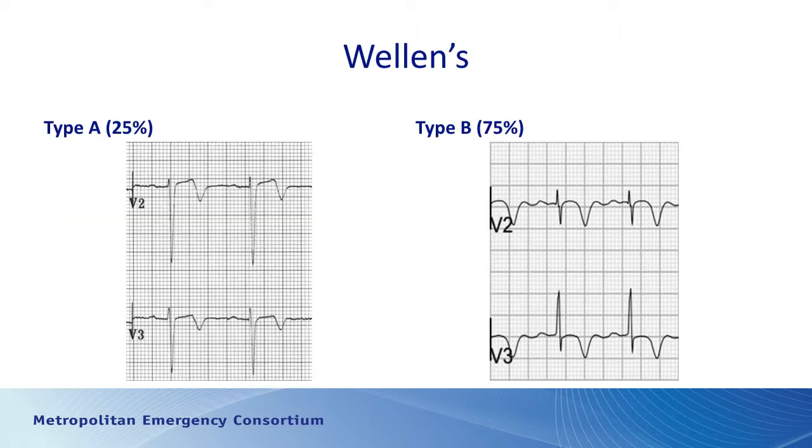So these are the two different waveforms for type A and type B. Type A, again, is about 25% of the patients. And these tend to have the biphasic T waves, where you have an upward going T wave and then a downward going. This is one of those circumstances where you look at it, you go, I know this isn't right. So, do you need to exactly remember that this is a Wellens type A? I'm less concerned with that than you recognize that, hey, this is a biphasic T wave, and this represents a problem for my patient. Wellens type B, again, is 75% of the patients.